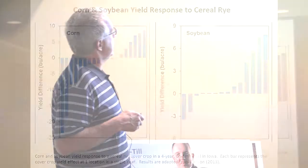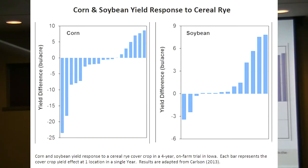And it basically shows you, we're going to look at corn and soybeans. In corn, sure enough, we do show a yield reduction following rye in a lot of cases here. And that's not good. And that's what these farmers are talking about. And I've heard much larger yield reductions. And that's why you don't get the adoption.